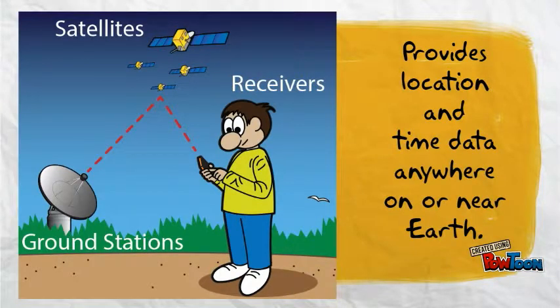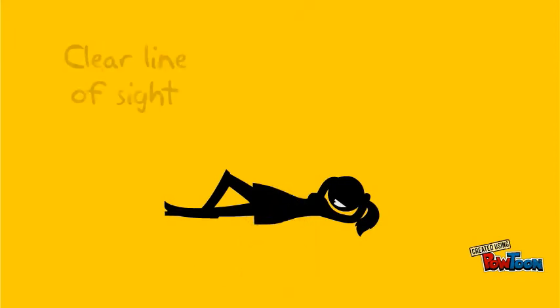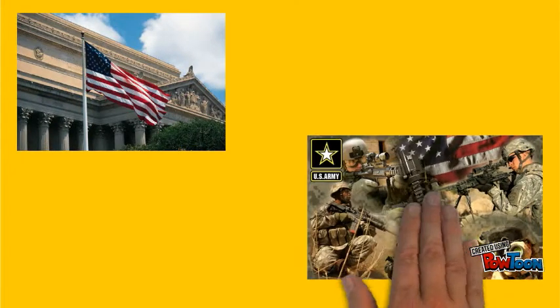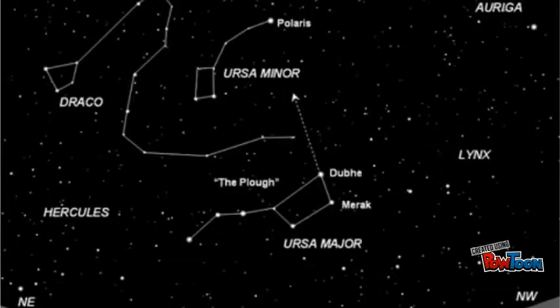It's a space-based satellite navigation system that provides location and time information in all weather conditions anywhere on or near Earth where there is a clear line of sight to 4 or more GPS satellites. It was originally created by the US government for use by the military, but now it is freely accessible to anyone with a GPS receiver.